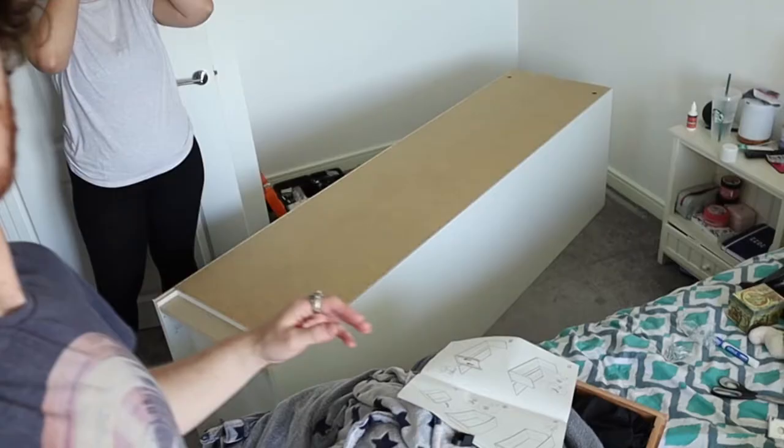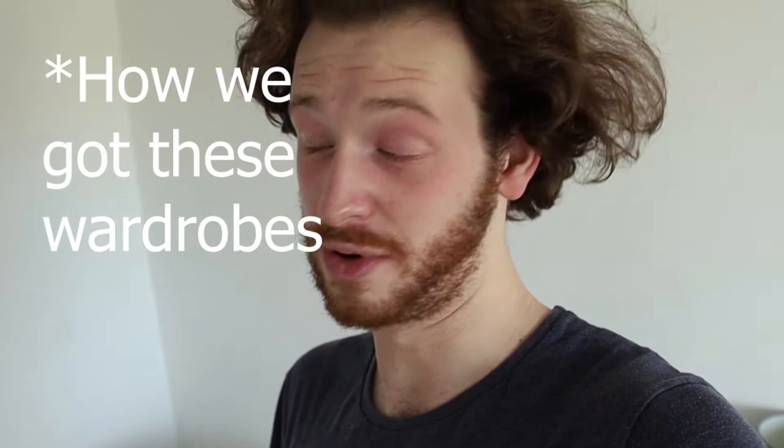The first one is pretty much done. All we need to do is a very repetitive task, which is just hammering in the back, and then we've got the first section of our first wardrobe. Done! Woohoo! What I'm gonna do is hand it over to Rach, and she's gonna tell you the story of how we're getting this wardrobe and all of that lovely stuff, while I just do this very boring, repetitive task, because Rachel's better at telling the story than I am. So I'm gonna hand you over to Rach.